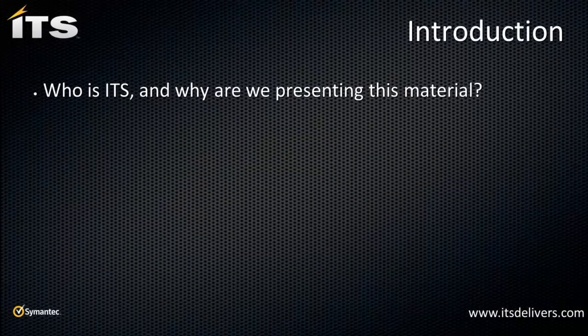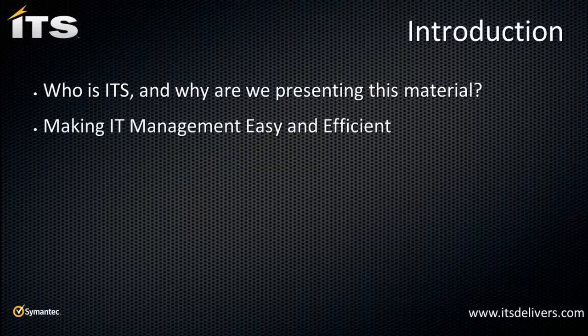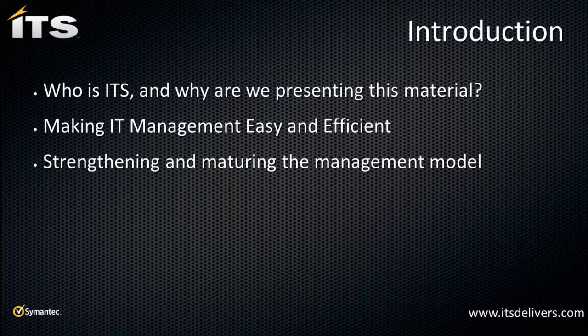So first of all, I want to go over who ITS is and why we're presenting this material. I want to talk about how we can make IT management easy and efficient. I want to talk about strengthening and maturing the management model. And if we have some time at the end of the webcast, I want to go into a bit of a demo as far as a product walkthrough.